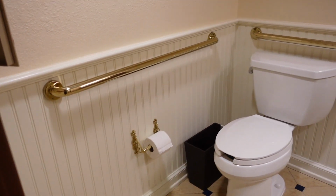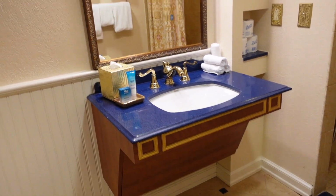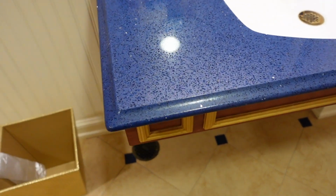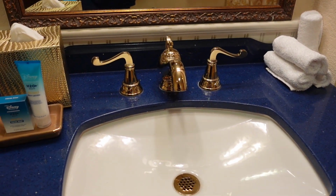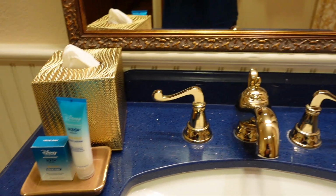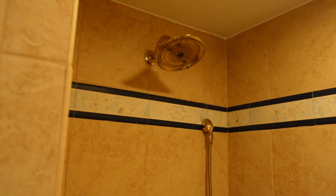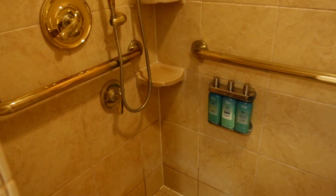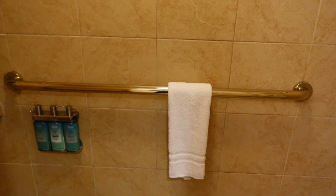Coming into the bathroom now, we have the royal throne, if you like. This is beautiful. Look, there is actual sparkle in the top, and it is all fitted out in gold. Oh my gosh. Gold shower for royalty. I mean, this is going to be as close as I get to Cinderella's suite. So I think this is an adaptable bathroom, but this is what we have.